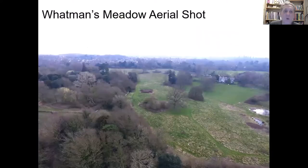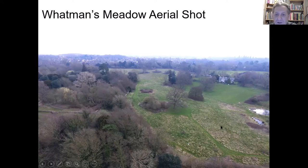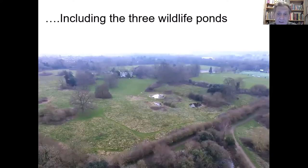So this is Watman's Meadow. This is our main conservation area. This is an aerial shot. This is the field here. Not the house there, not that area there, that's private land, but this area here, going all the way up, this is the nature reserve, but it's a public area, so this is the closed off area, where people can go in. There are paths to walk around, and that's the only bit of mowing I do, other than that you can go in there. So that's the aerial shot, and that's just looking slightly to the right again.